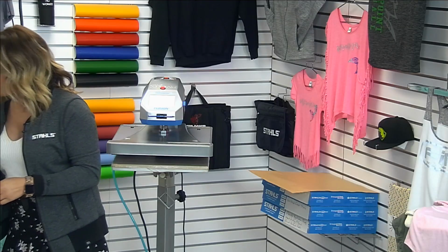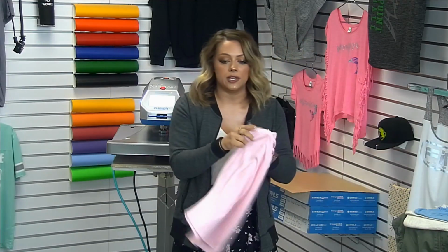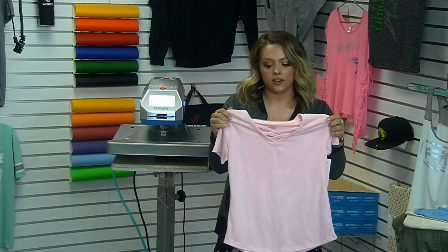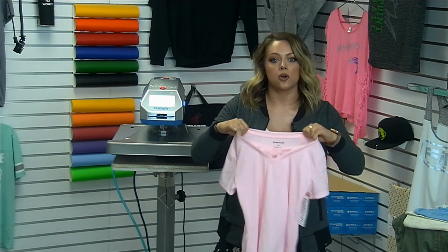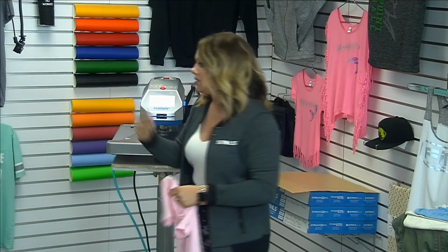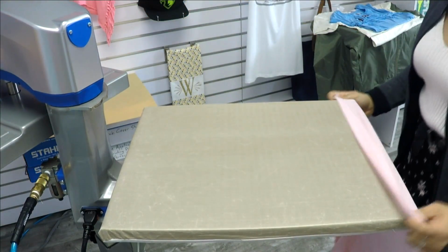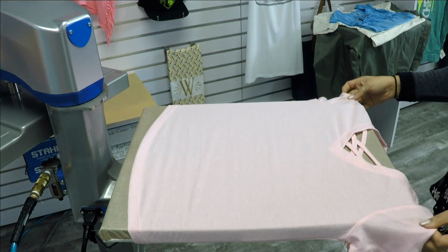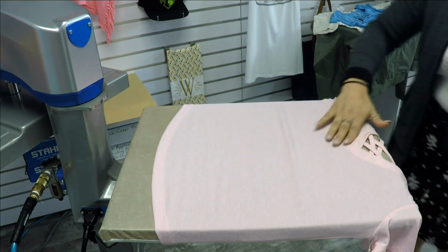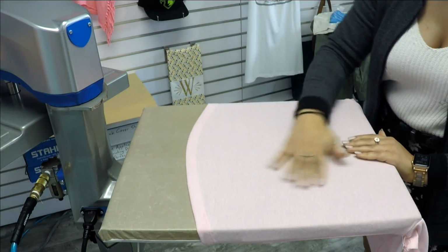Now that we're talking about the garment, you also want to consider the type of garment that you're going to be using. Here I have a Boxercraft garment, and it has really cute straps. You also want to look for trendy apparel based off of the transfer that you're using. This is a trending transfer, so I wanted a garment that would go with it very well. Boxercraft has a lot of trendy material. As I'm working with this garment, I want to make sure that all of these straps are off of the platen so that I get a nice even pressure.